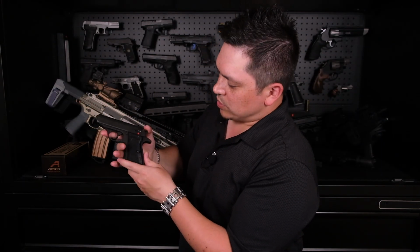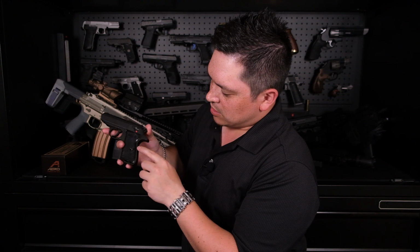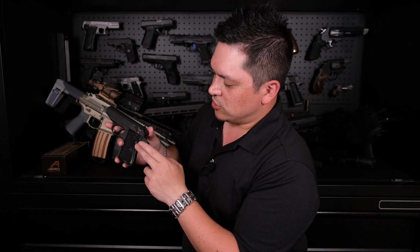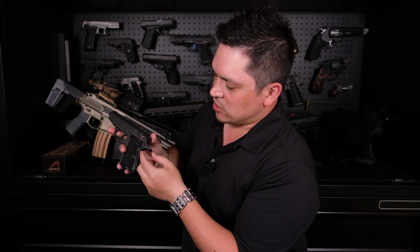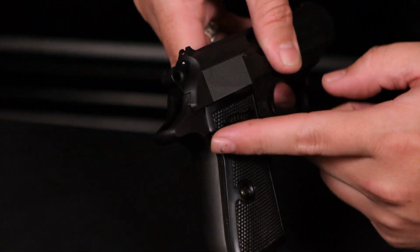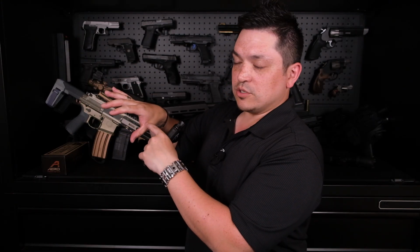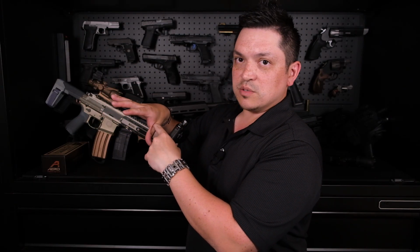There is one thing I will tell you. Back here on the beaver tail, it's not a super sharp edge, but this edge here, if they would have rounded that off, it would have been a lot more pleasurable shooting at the range, because as I was shooting, that edge was just pushing right into this bone here.